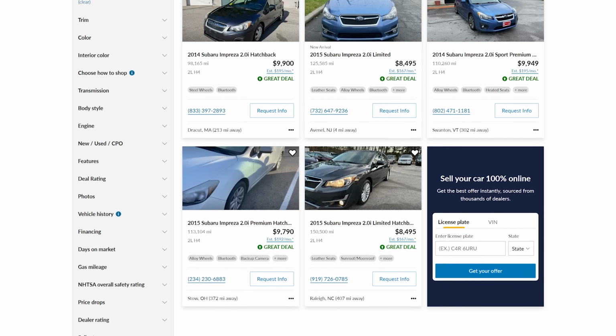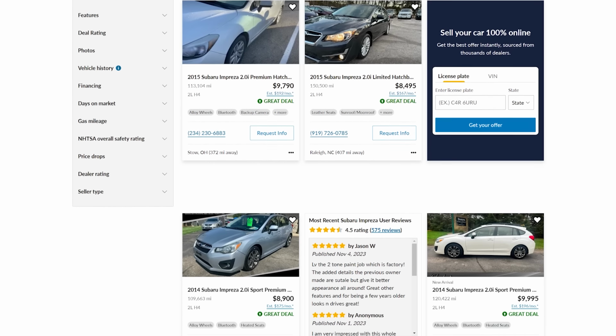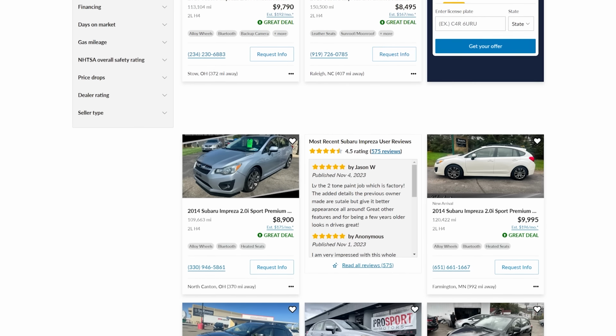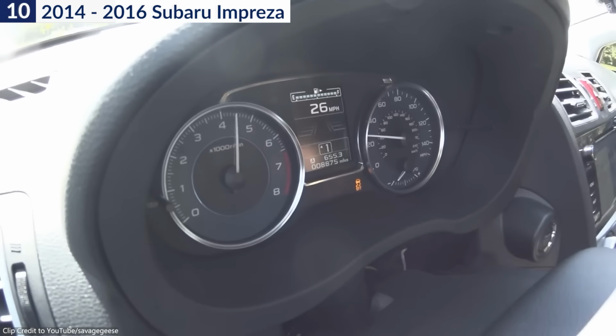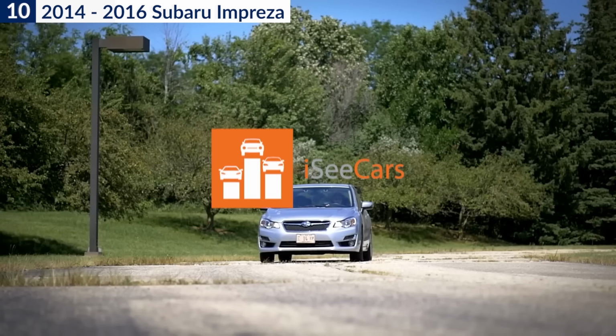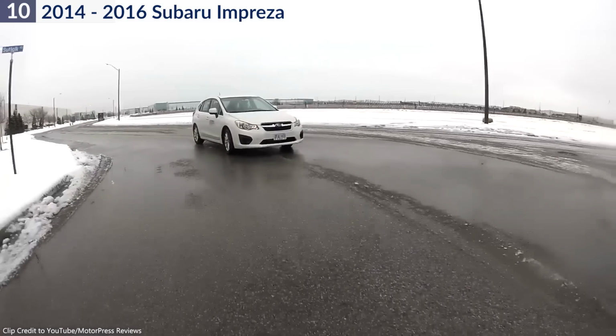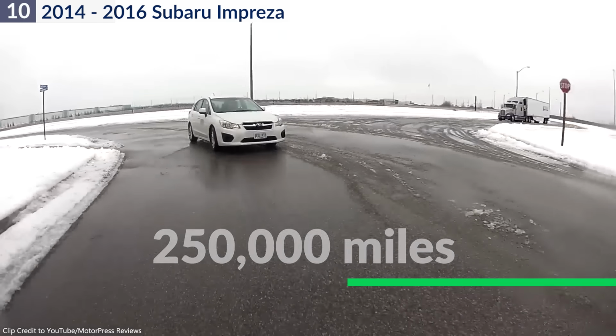Those models, however, also cost a lot less than the WRX and STI trims, so it's up to you if you want to save a couple $1,000s or get more power. Either way, you can accumulate thousands of miles on it. As per the car research firm IC Cars, the Impreza has a 10% chance of lasting 250,000 miles and longer.